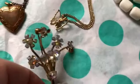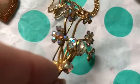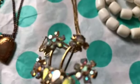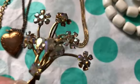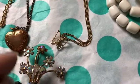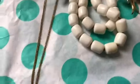This pretty flower brooch, but it is missing a couple. Oh wait, that one's just bent back. Where's the missing one? The top. It's missing a couple rhinestones. This was what every single tiny little chain was stuck in and around each petal. They were wrapped up in there pretty tight.